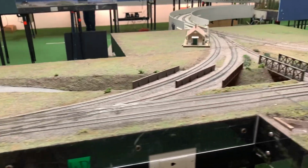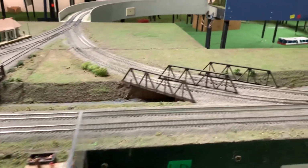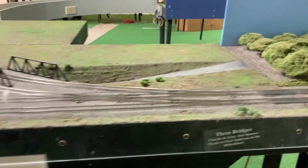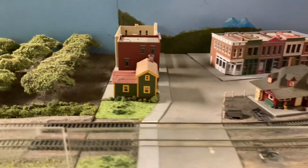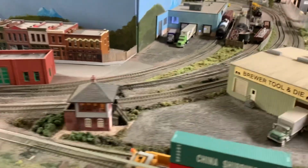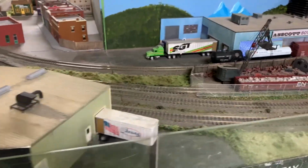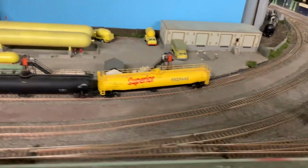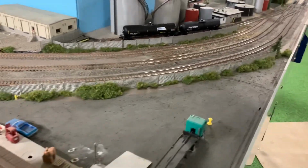So yeah, we had quite a few trains out. We're now crossing over 3 bridges. Then we're up through Apple Hill, Glen Tay Interchange. There's also a recycling plant, bottling facility, and scrapyard. We then come across to Colonnade, which has propane, asphalt, and another transfer.